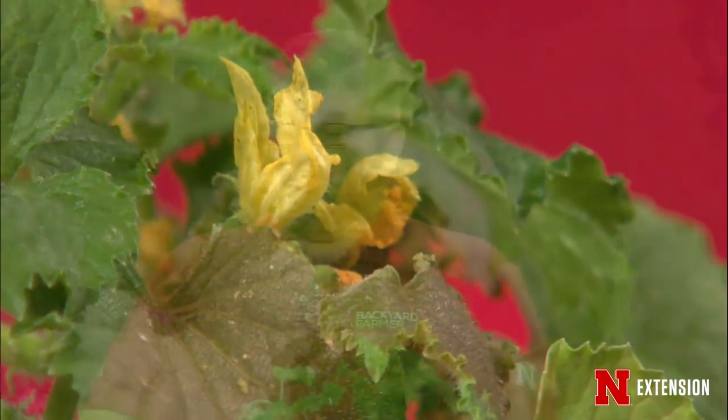We get questions like, some of my flowers aren't developing into fruit. This is why, because they're male and they won't develop into fruit. Sometimes we get lots of those early in the season to attract pollinators, so it could be that those flowers aren't setting. So that's a little bit of sex ed for gardeners there.